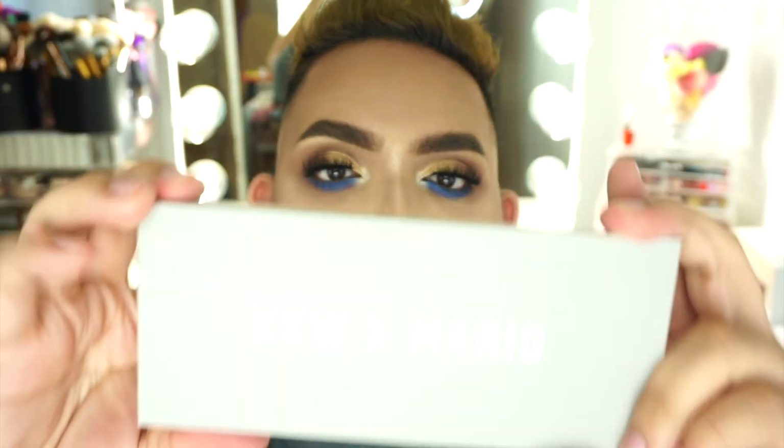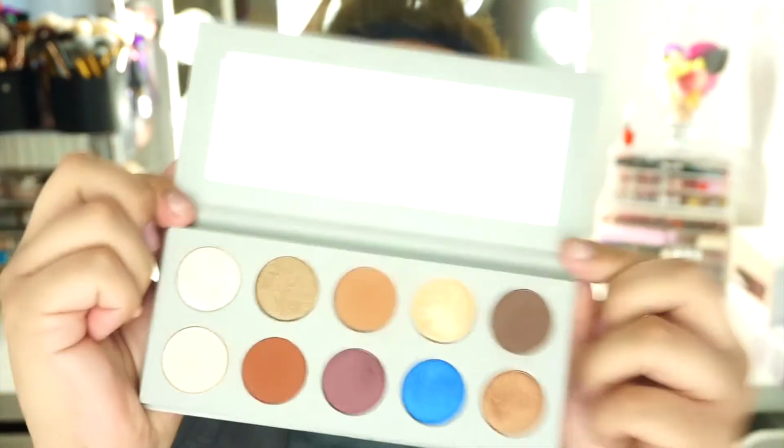Let's talk about prices. So this is the KKWXMARIO palette. It is a 10 shade palette. Well, it looks like this. It's like a nice cardboard. It's really like a faux suede on the outside, and it's all gray. The net weight of each eyeshadow is 0.06 ounces. And this is made in the US, so it is marketed out of the United States of America.